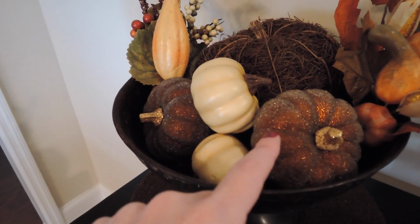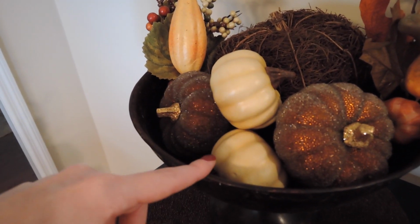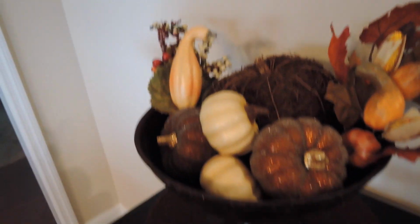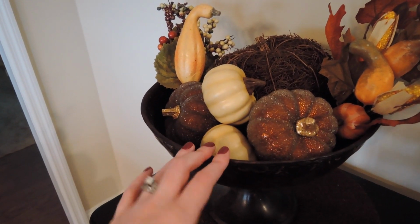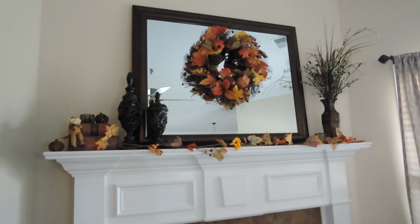And then you might have seen these. These are just the little sparkly pumpkins, and they go to a set that I already have. I always have this bowl out, but decided to switch it up for the fall. Okay, so here is the mantle.